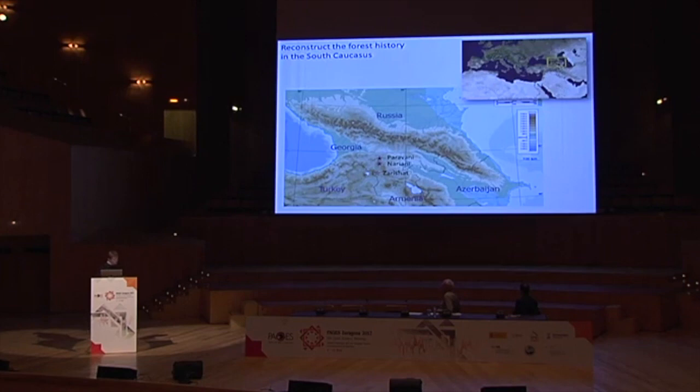So we have collected different cores in larger lakes and larger wetlands in the Caucasus. We have, for the moment, five sequences. And I will talk today about two sequences in Georgia, Paravani and Narianis, and another sequence in Armenia called Zarishat.